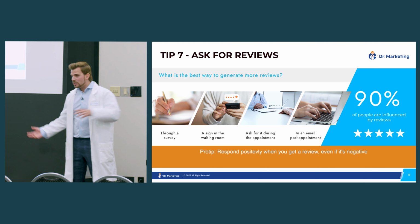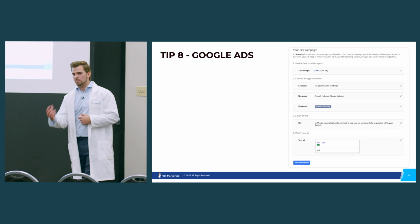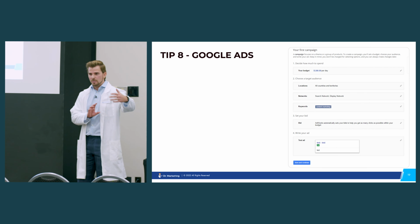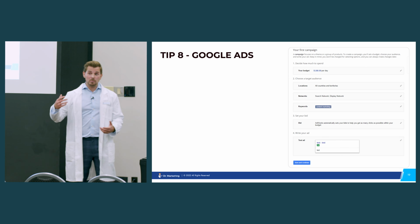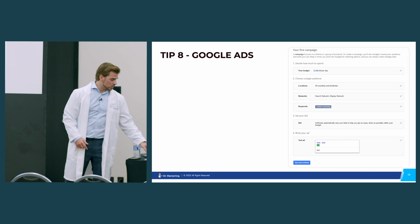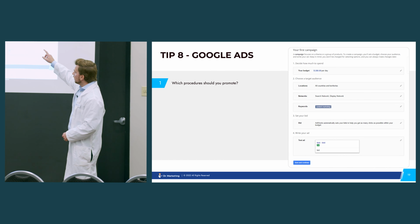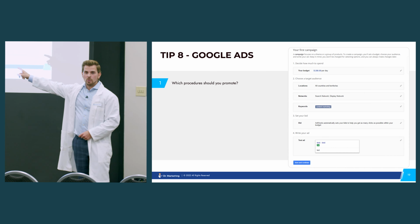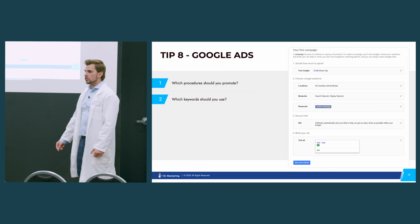Now, all this is set up, we start fueling the fire. We want that fire to start being fed. You have the conversion tool set up, the directories are good, now we know where the traffic's coming from. But the problem is that we don't really have traffic. So the best way to do that is through Google. There are 5 questions that come up on Google. What procedure should I promote for? Which keywords should I use?